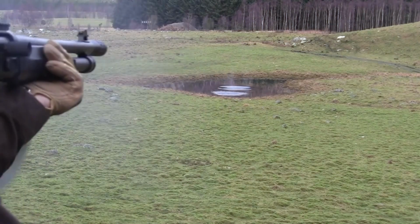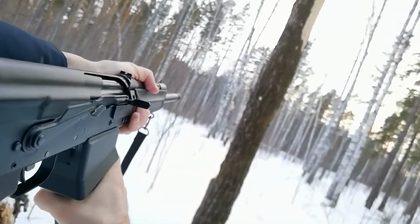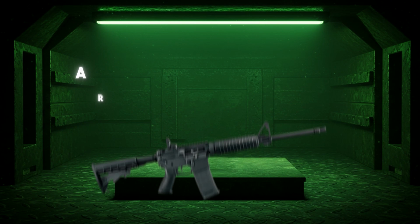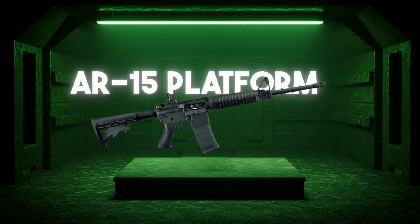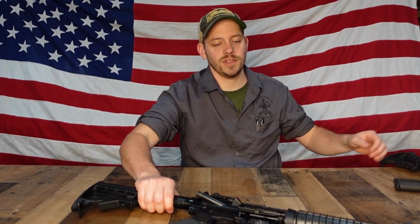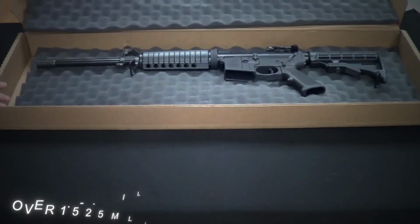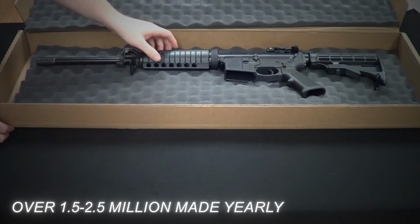Shotguns still rule the close fight, but when your target's a dot on the horizon, that's rifle country. Meet the modular marvels and bolt-action legends that turn impossible shots into routine work. Call it Barbie for boys or America's rifle. This modular beast dominates in sales, with 1.5 to 2.5 million made yearly.